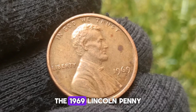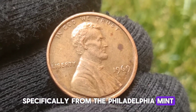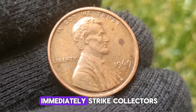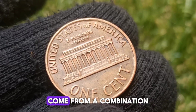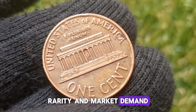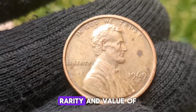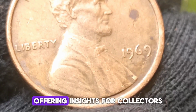The 1969 Lincoln penny without a mint mark, specifically from the Philadelphia Mint, holds a unique place in the numismatic world. While it may not immediately strike collectors as an error coin, its value and significance come from a combination of historical context, rarity, and market demand. This comprehensive exploration delves into the history, rarity, and value of the 1969 no-mint mark Lincoln penny, offering insights for collectors and enthusiasts alike.